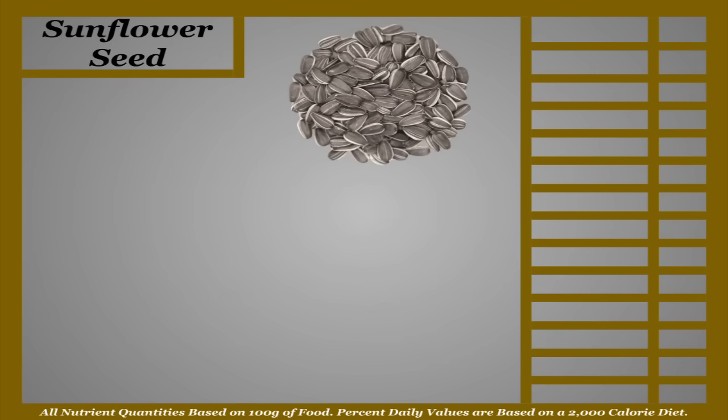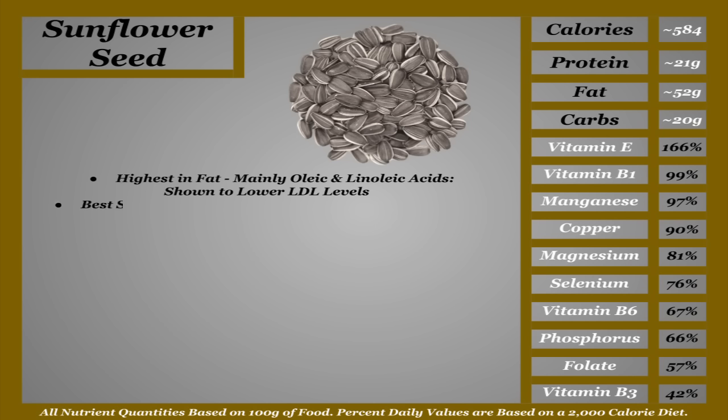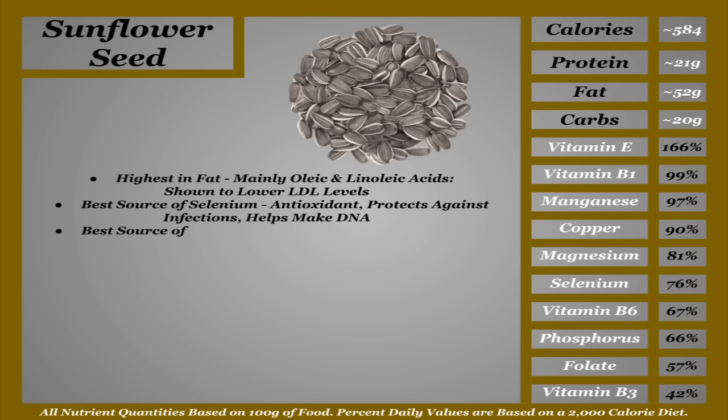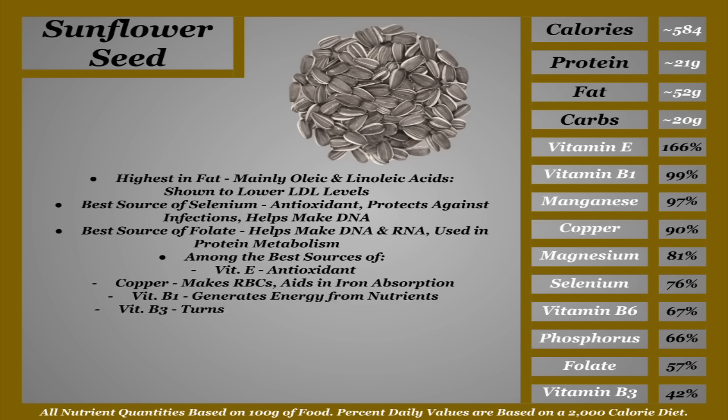Sunflower seeds are the highest caloried item on this list per gram, with one of the higher micronutrient profiles. They're the highest in fat on this list, mainly oleic and linoleic acids, which are mainly shown to lower LDL levels. Sunflower seeds are the best source on this list of selenium, an antioxidant that protects against infections and helps make DNA, and folate, which helps form DNA and RNA and is used in protein metabolism. They're also among the best sources of vitamin E, copper, vitamin B1, and vitamin B3.